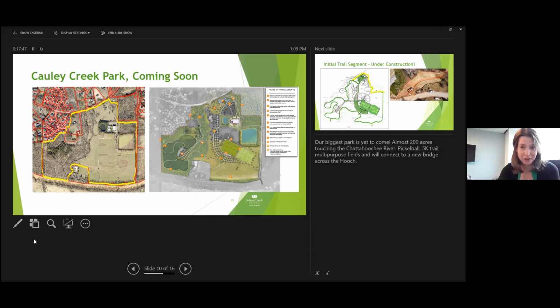And then estimated completion. At 200 acres, it's going to take a while to build out the park. But step 1 was getting those plans finalized. As Erica said, she's got plans in for permitting, which means we'll go out to bid this summer. There are elements that will be done sooner than later, but Erica's going to touch on some of that in her next slide for construction timing.